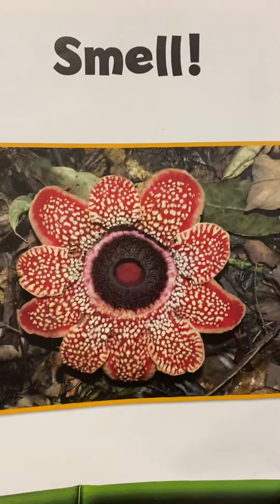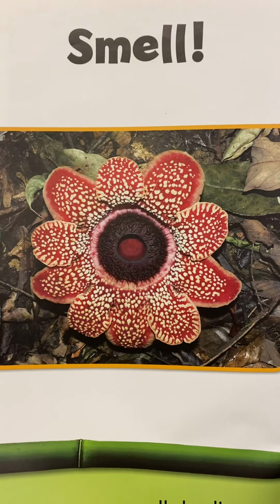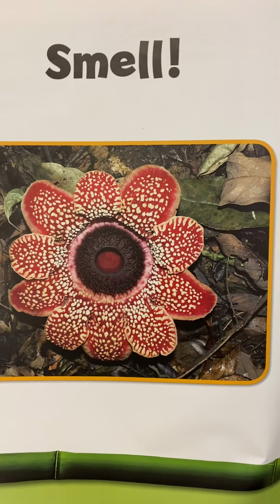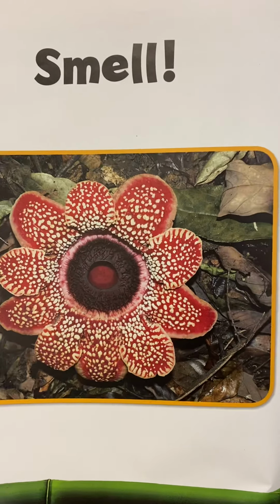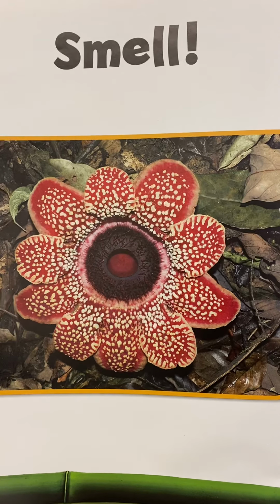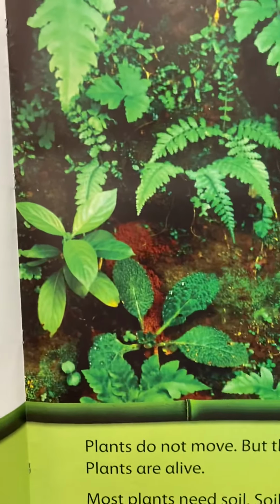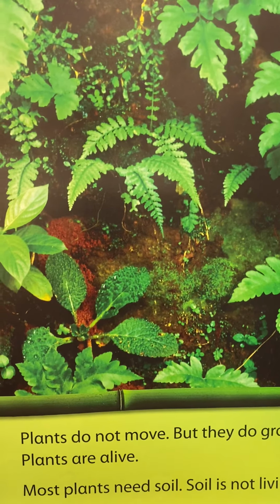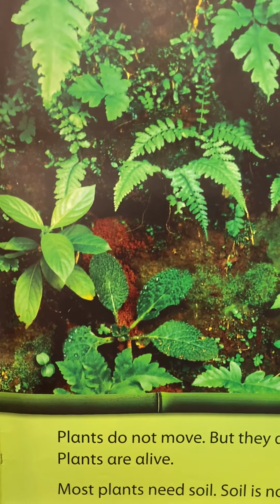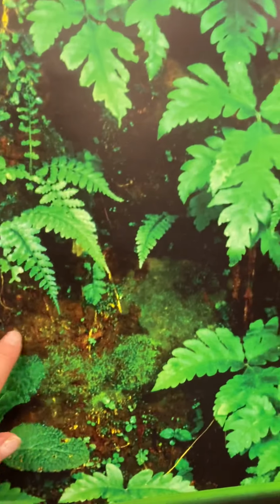Smell. Ooh, look at that. What an interesting flower. The cyprea plant smells bad. Dr. Datta studies plants in Namdapha. Usually plants smell good, but I guess this one stinks real bad. Plants do not move, but they do grow. Plants are alive. Most plants need soil. Soil, the dirt right here, is not living.